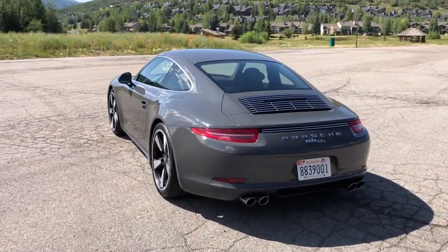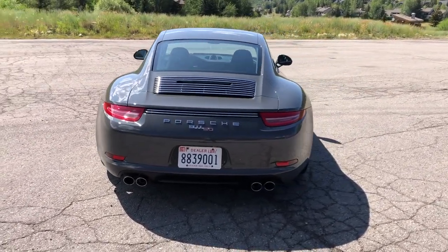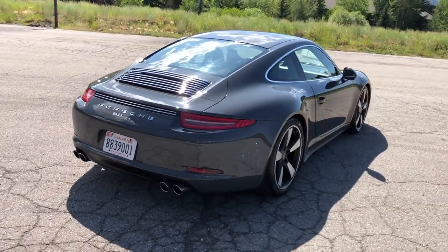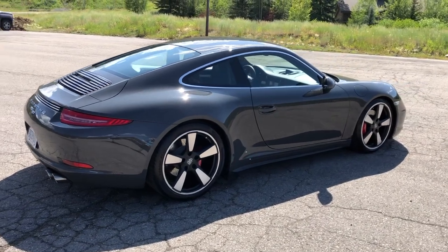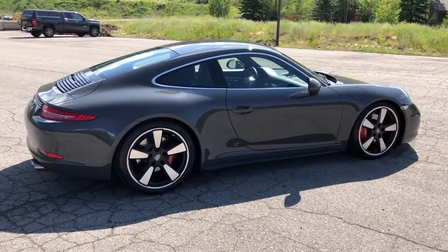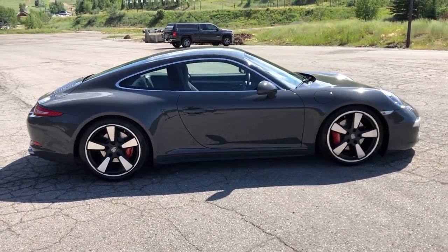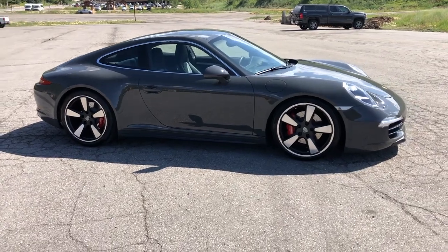Now, this particular vehicle is equipped with the Anniversary Edition graphite gray base color. And then you've also got the anniversary themed interior, which includes the Pepita seats. You've got the higher grade leather. And then you also have brushed aluminum accents throughout the vehicle.